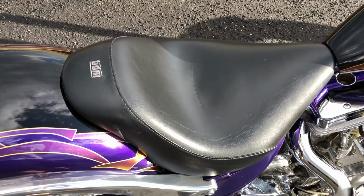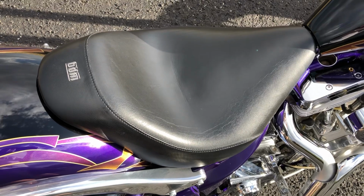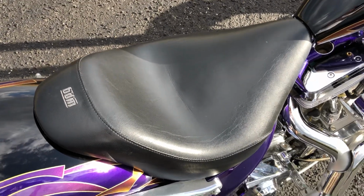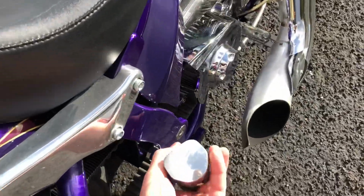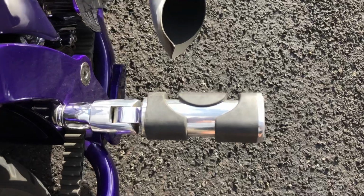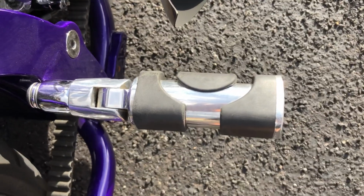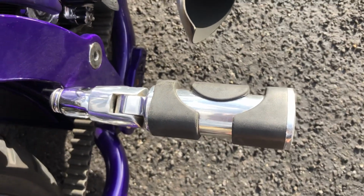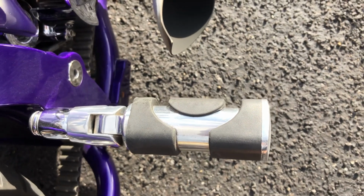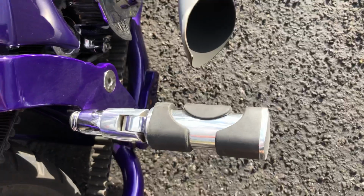Solo seat is in good shape. It is a 2005, so you may have a few minor blemishes just from sliding on and off of the motorcycle. Rear passenger pegs seem to be in really good shape. The rubber seems to be attached. The polished billet, you do have a little bit of oxidation, but John went through that the last time. Polish those up and make them look as new as possible. So they're not perfect, but they do look really nice.